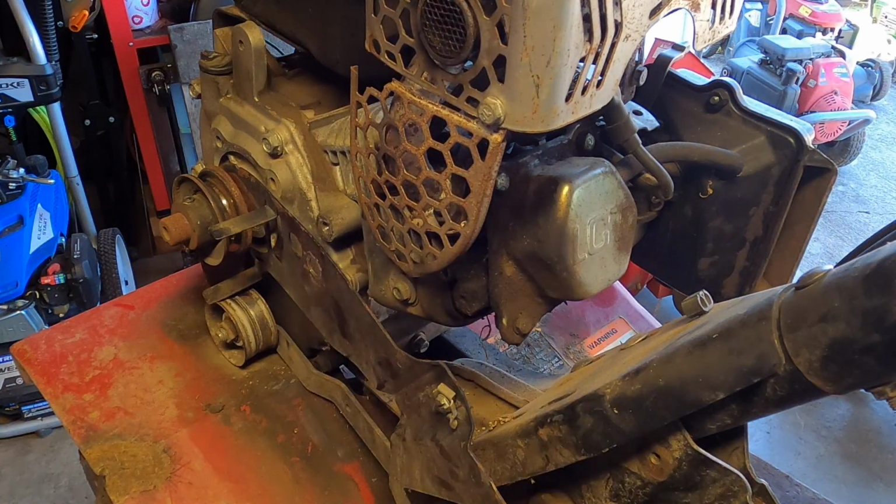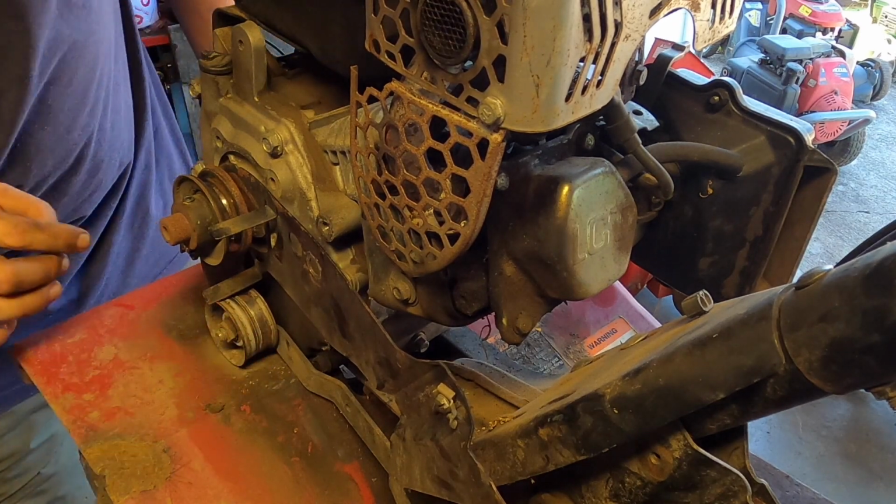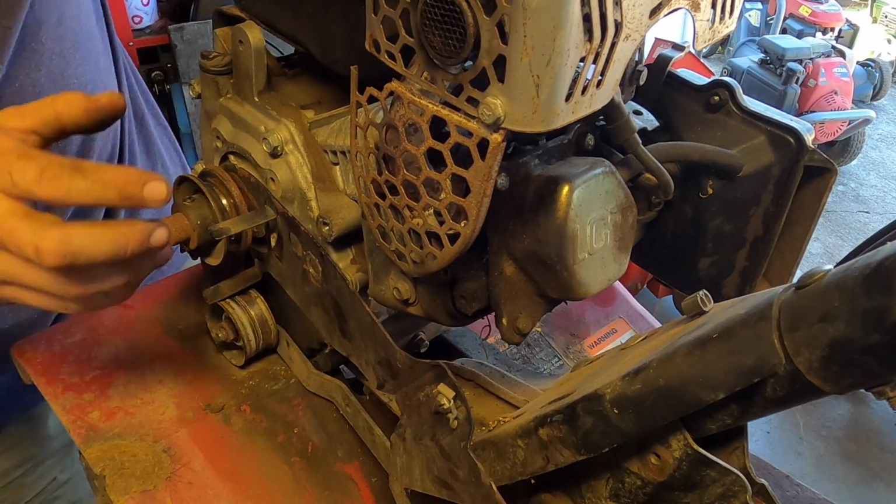Got those off. I have a feeling that this engine was not the original one on this because it had 3 different size bolts on there. It had a 14 millimeter, a 1/2 inch, and a 5/16, and it's missing one. So come to your own conclusions.